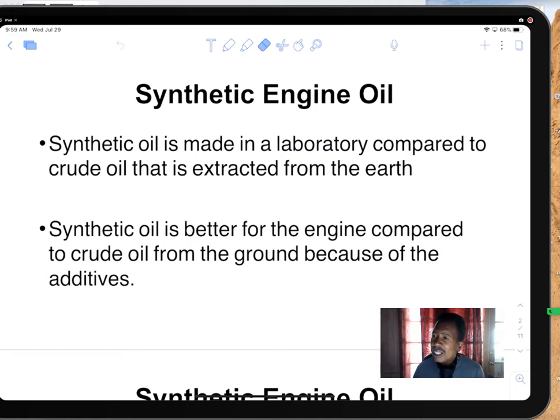Like when they first started having cars, they would use regular oil. Regular crude oil, yeah. Synthetic oil, that's a good question. I don't know, it's the early 70s? I actually don't know the exact date, but I'm thinking the 70s, 80s. When they started making it, it became very popular, especially with race car drivers, because it helped protect the metal.